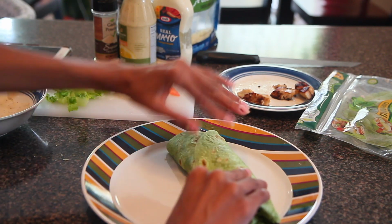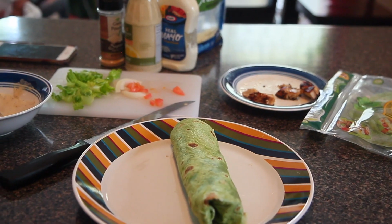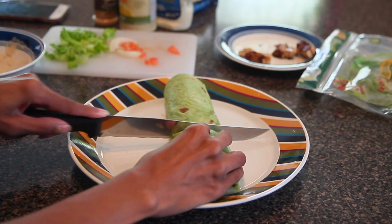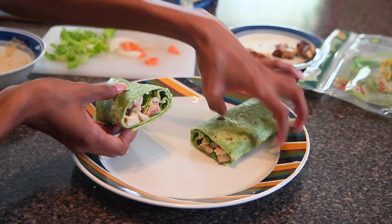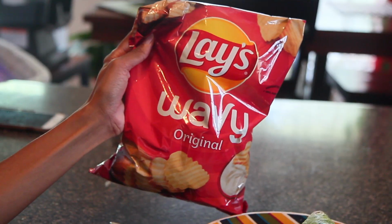I'm just eating it with some chips and grapes and one of my high protein boost shakes. I really want to recommend, if you're trying to gain weight, to try out the Boost Very High Protein. I was all out, so I just picked up the high protein at Sam's Club, but they only sell the very high protein shakes online. And these shakes have double the calories than regular Boost or Ensure. They have about 530 calories, which is insane. So remember to get the very high protein, not just the high protein.